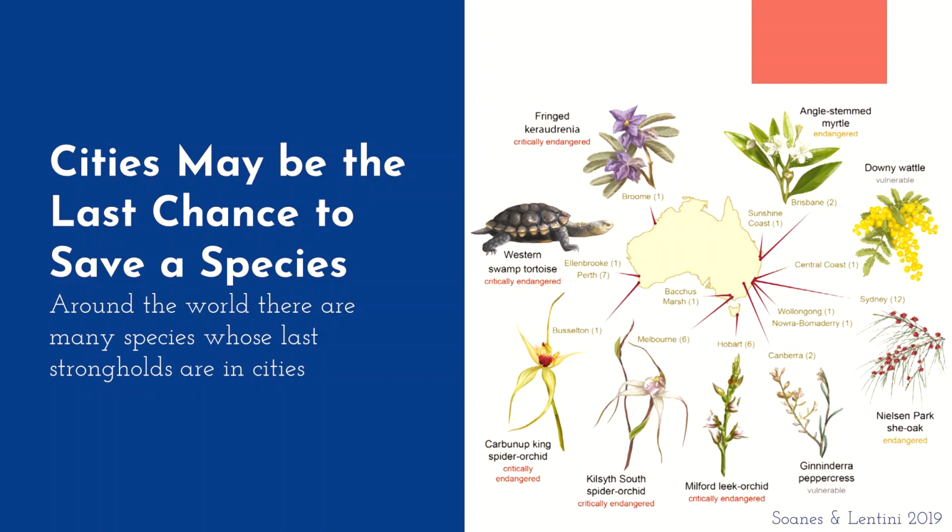Although Cape Town is an extreme example, there are plenty of cities around the world that are home to unique species. In a 2019 paper, Kylie Soanes and Pia Lentini from the University of Melbourne looked at the species that are restricted to urban areas in Australia. They found that 39 species are found in Australian cities and nowhere else in the world. Some of them are shown in the graphic here from their paper and include giant gum trees, orchids, and even a tortoise. Just as we saw with the Cape Town example, they note that sometimes cities are the last chance to save a species.